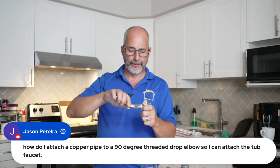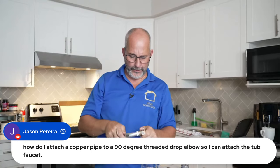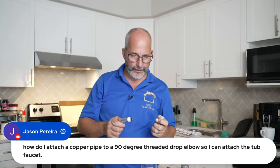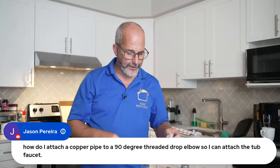Again, it's the same thing. Let's just pretend that's a copper pipe, right? Tub faucet. How do I attach copper pipe? Here's the thing. Your tub faucet. Okay, I get you now, Jason. Your tub faucet has a couple different options. Okay. Are you using PEX to your tub spout? Maybe not a great idea unless you've got the expansion PEX.